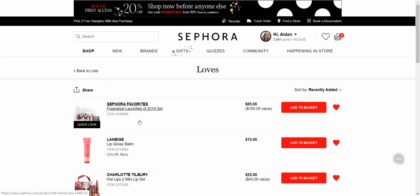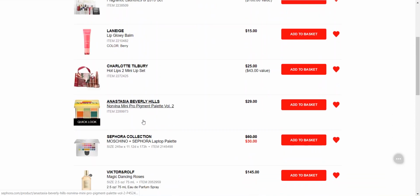Then this next one I have is this Laneige Glowy Lip Balm, and I've been really tempted by this. I have a friend who really loves it, and so I'm kind of tempted about it, but I do have quite a few lip products I still should use up before I buy any more. I really love the lip sleeping mask though, so this one is definitely on my radar.